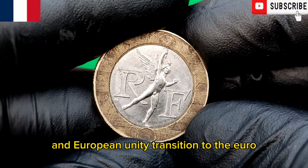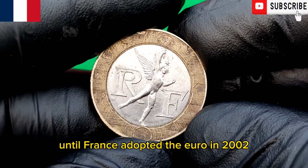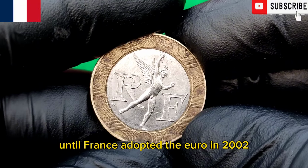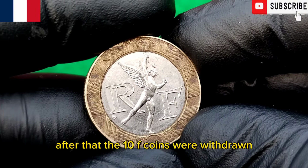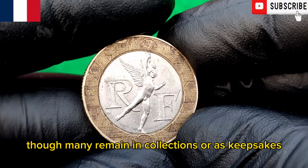Transition to the euro. The 10 franc coin continued in circulation until France adopted the euro in 2002. After that, the 10F coins were withdrawn, though many remain in collections or as keepsakes.